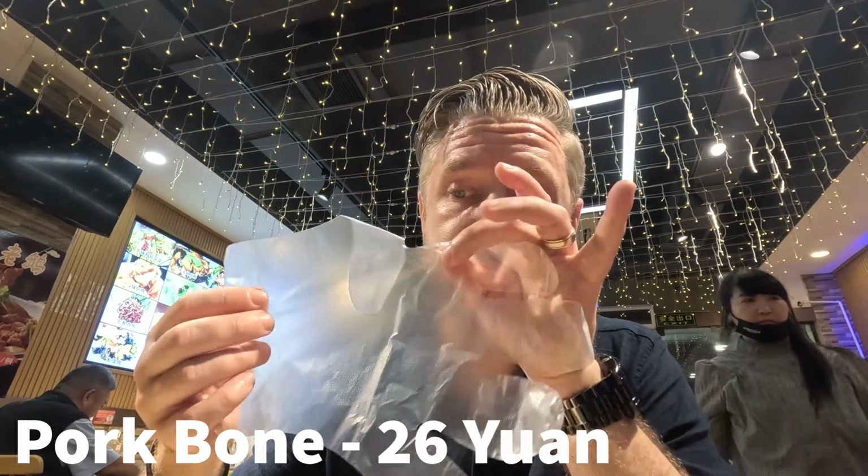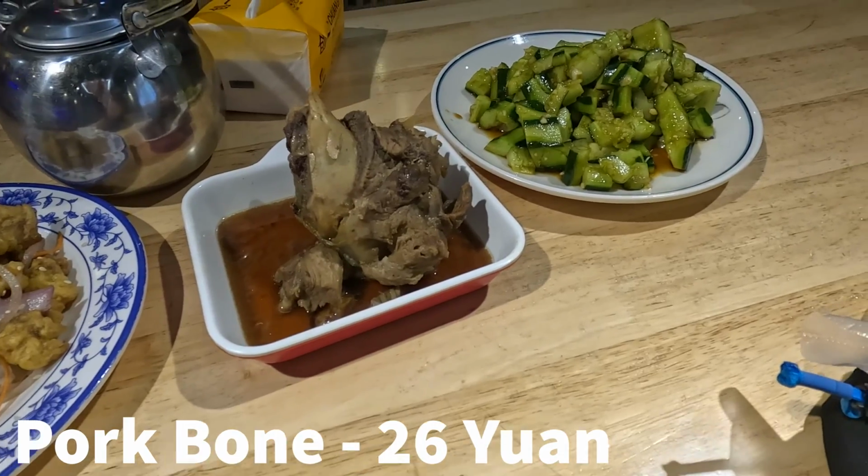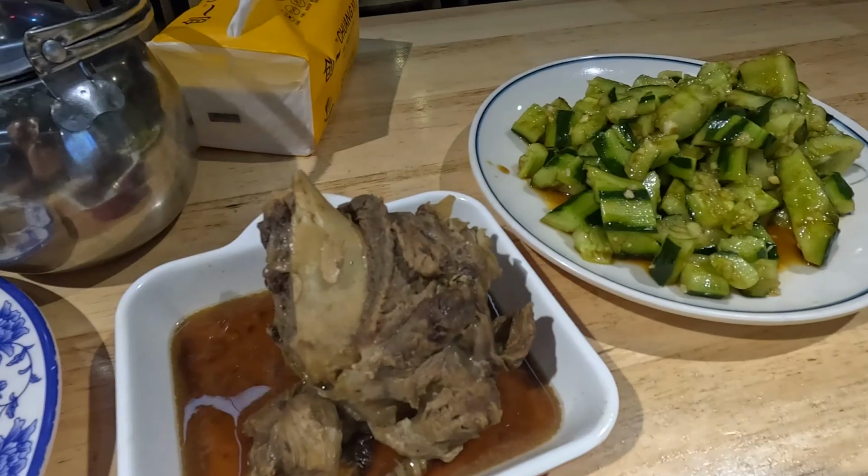I'll give you a glove, the infamous glove. Like it's really deep, rich flavour, salty, slightly sweet, and obviously the broth is so like meat flavour in there.